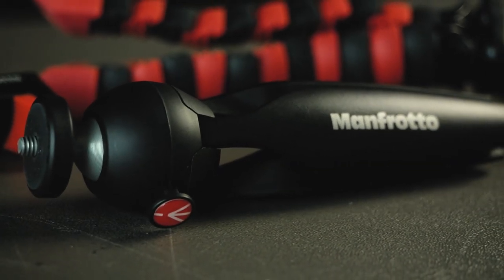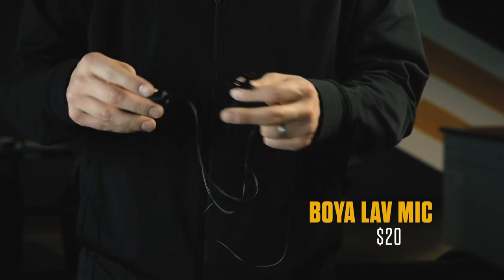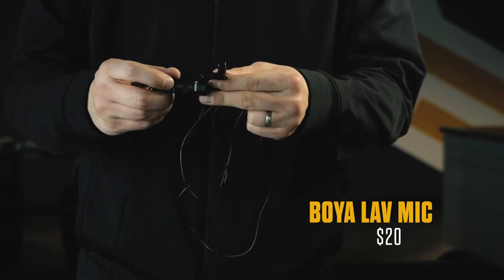If you were to start, let's say, just creating some content, creating some YouTube videos, maybe you're live streaming or you're on Twitter making videos, whatever you're doing, and you're using your cell phone to start out, I would recommend the Boya lavalier mic. I'm actually using it right now. This entire video is recorded on it.